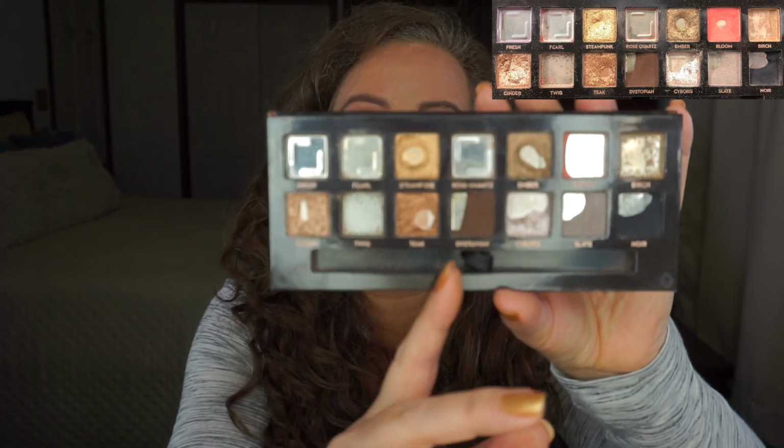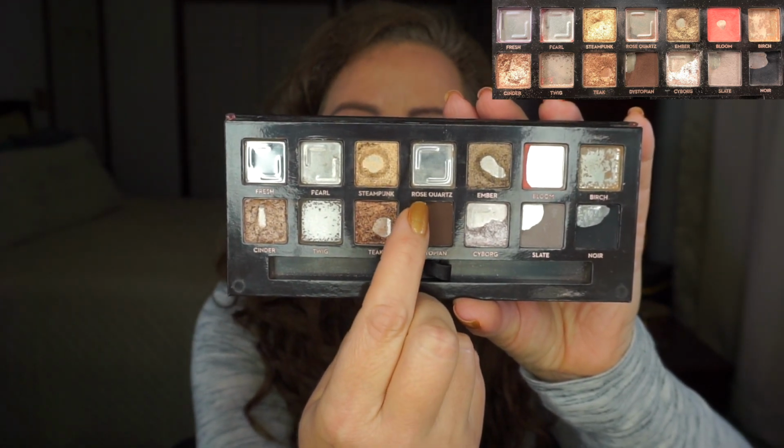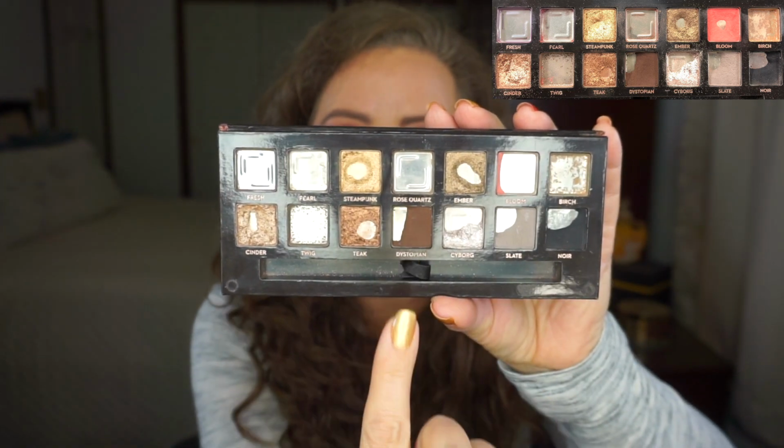Dystopian. That one, I don't know if I can do it. Let's try it. We've worked part way over there, so let's see if I can clear out this half that has the pan on it completely. Clear out that one half.